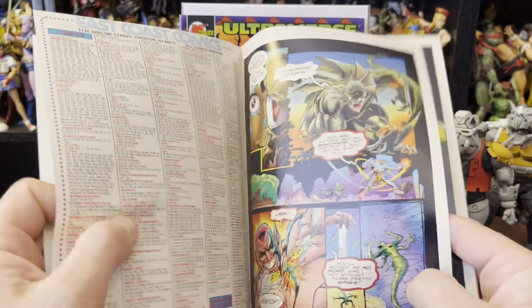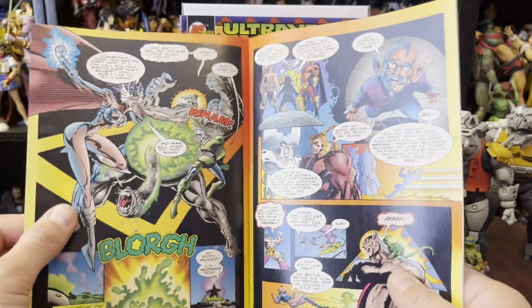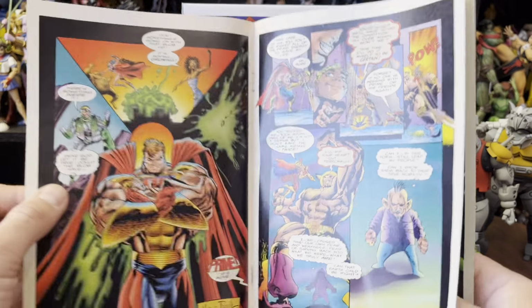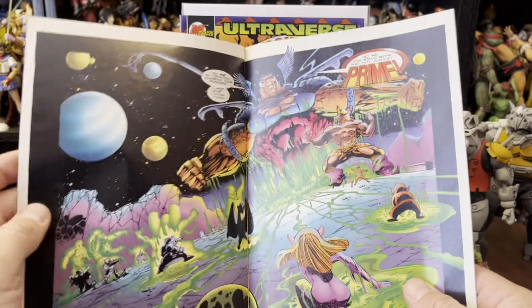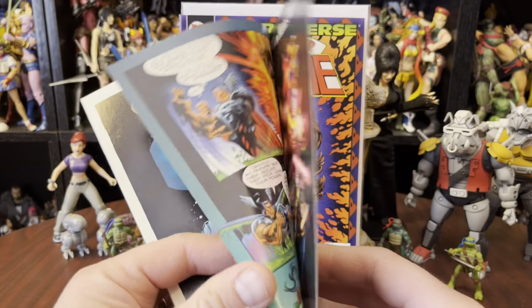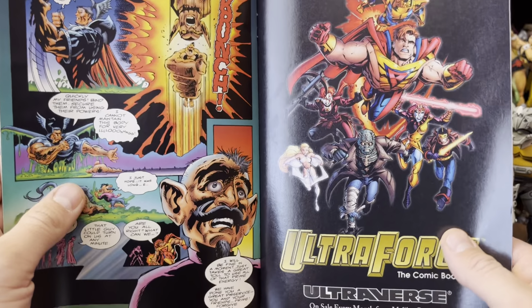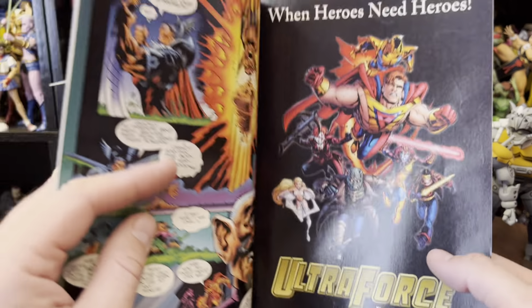In that time, we would get some terrible ideas like Spider Prime, which is just kind of a crossover of Spider-Man and Prime. And if I remember right, I have a couple issues of that somewhere with Spider Prime in it, and they are ridiculous and awful looking. But also at the same time, maybe a little bit cool. Ultraverse, the comic book.